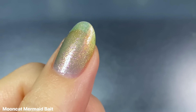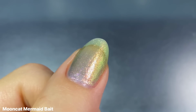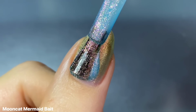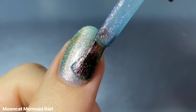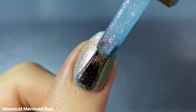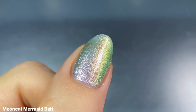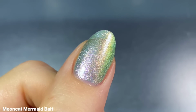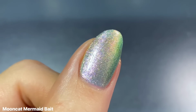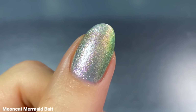On the first coat, it almost looks like green, so it might not be the most flattering depending on what your preference is, but as you can see in the polish and on the bottle, it definitely has more of a blue primary color to the base. But once I move the polish away, you can see on the right side of my nail, there's a beautiful green glow. I think this one is just so magical. Total mermaid vibes for sure.